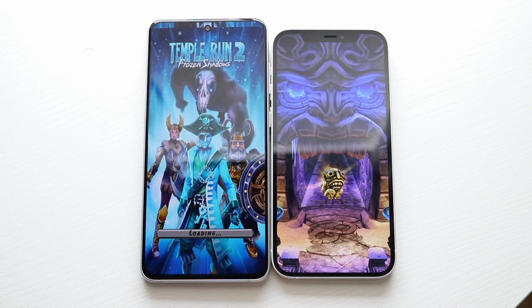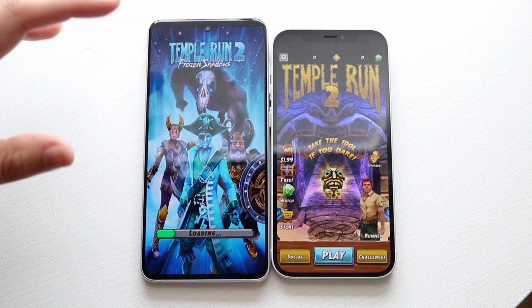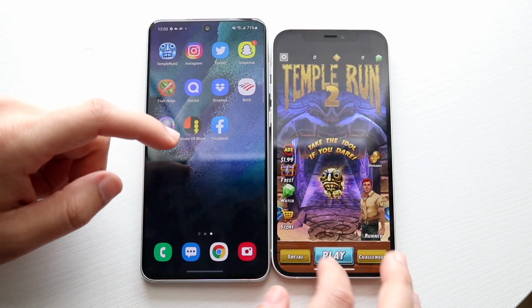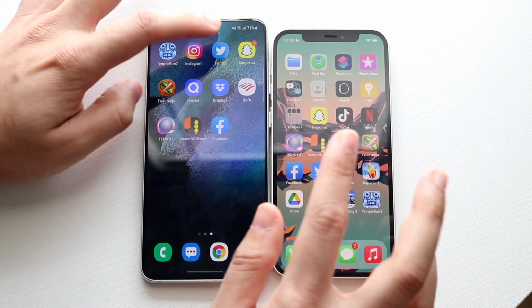I don't know why. That is a massive stability issue that Samsung needs to fix. That is a very big, annoying thing. And you can see it just keeps crashing, so the iPhone 12 really wins there. That's a big thing to keep in mind.